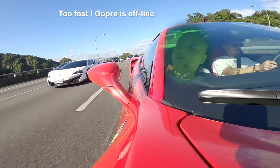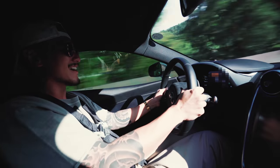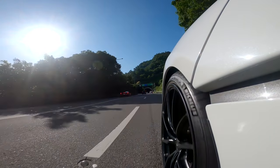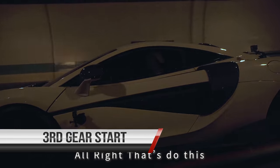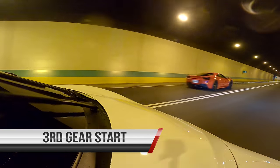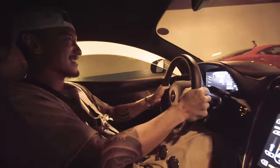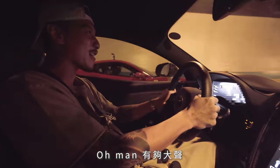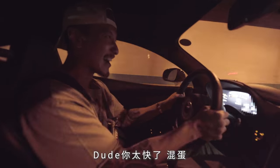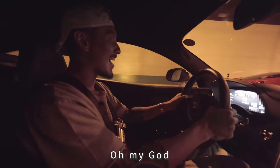Man! Oh no, he's still faster by a little bit. Damn, he's so fast. You want to do one more here? All right, let's do this. Wow! Dude, your car is so fast! Oh my god!